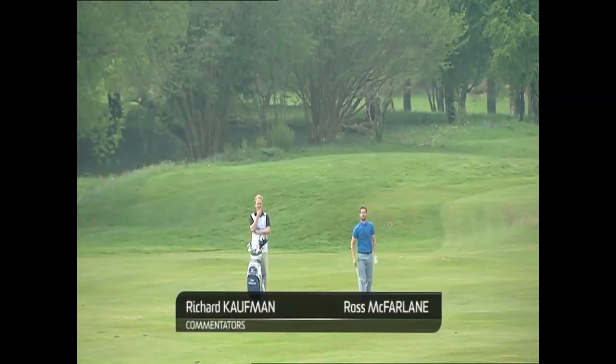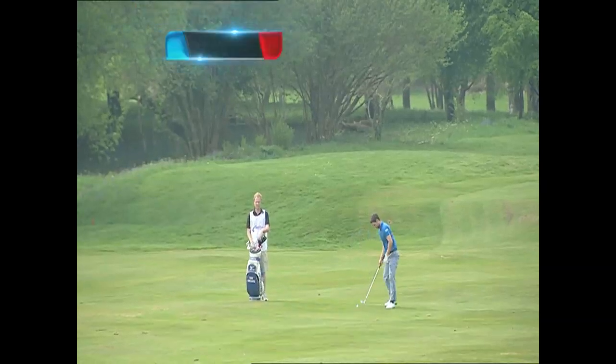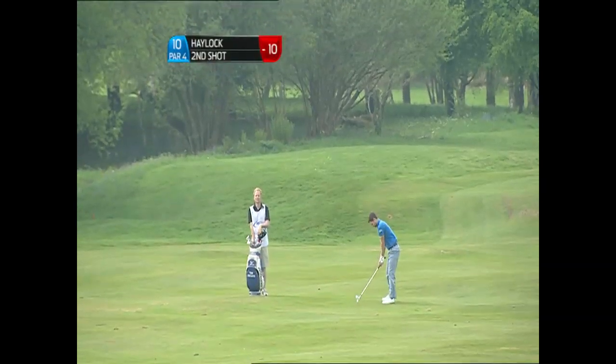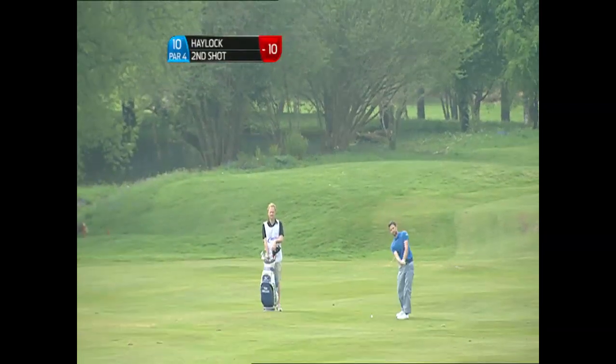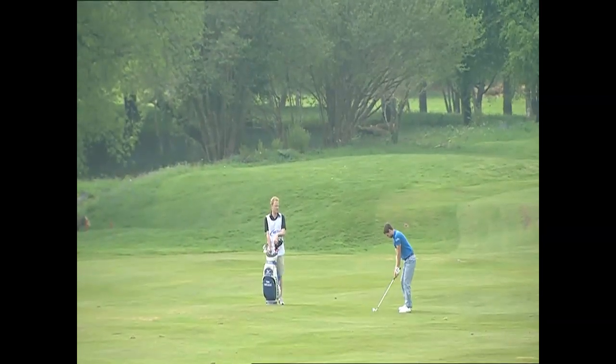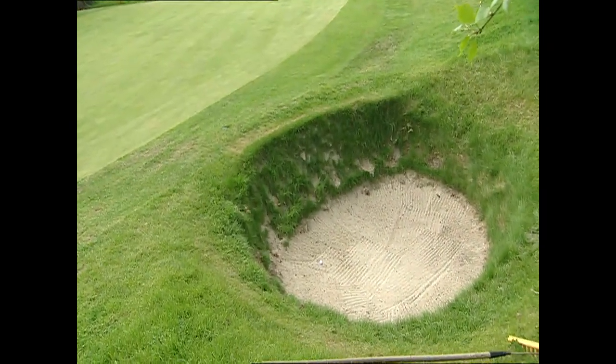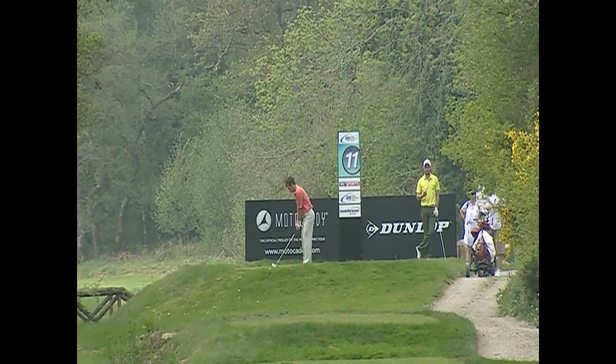Well, no tangling with the rough here for Tom Haylock. Four birdies and that double bogey on the front 9. Plenty of water around actually on this back 9. There's a couple of the rivers that run through the back 9. Moving this from right to left, and that is not in a nice spot. That's a little pot bunker on the left side of 10.